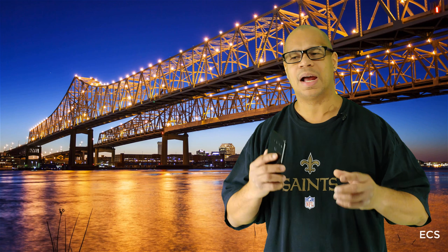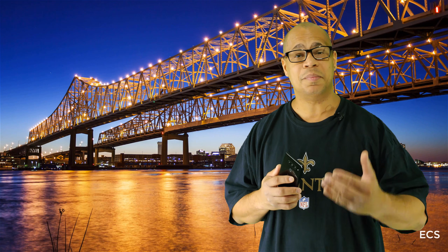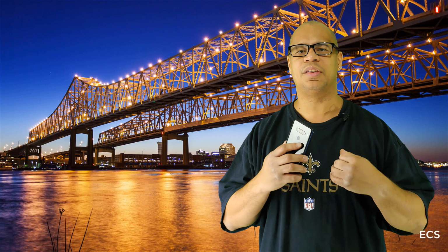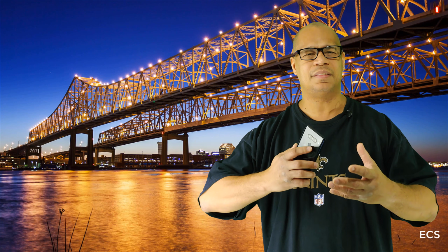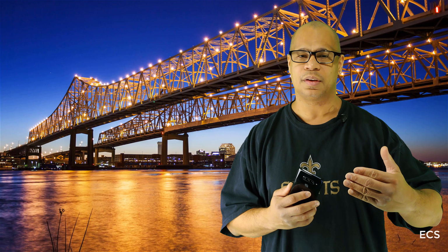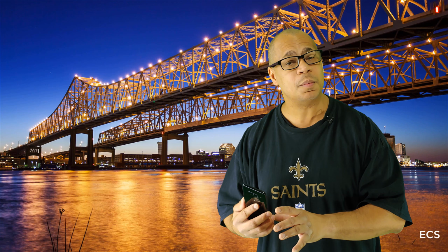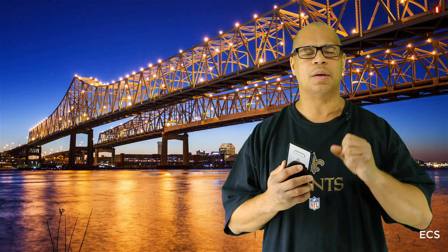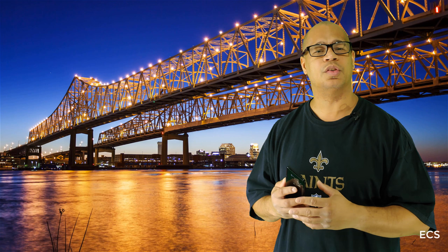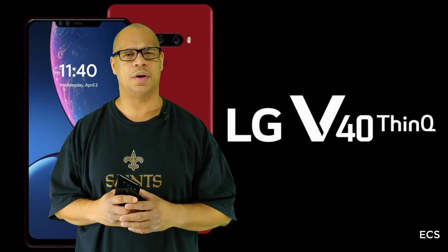When it comes down to it, I think the cameras on the LG V40 are all about manual mode. I understand that the average consumer just wants to pick up, point, and shoot, but I think this device, when it comes to the cameras, is for advanced users. But I'm not taking anything away from auto mode. When you want the perfect shot, the perfect video, it's all about manual mode on the LG V40. So let me talk about some of the cons of the LG V40.